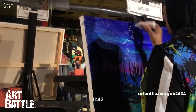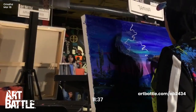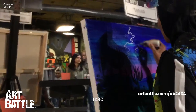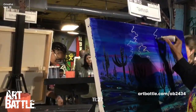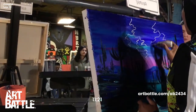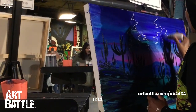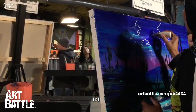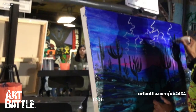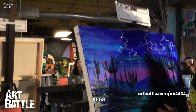We can see Tamina going in with her signature, I guess you would call it puffy paint. And she's just like drawing it in there. And these lines of paint end up being a little bit thicker. And I'm wondering whether or not this is lightning, or if she's gonna brush this out for another texture, but it's super cool and very, very reflective. I think that's gotta be a silver pigment in there.